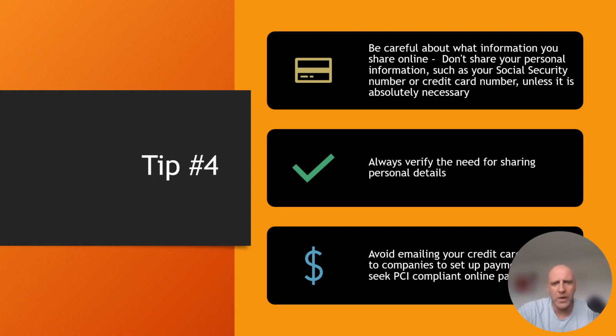I would say always verify the need for sharing your personal details. So, again, going back to things like emails asking to share your personal details, verify with the sender that those details are needed, whether by calling their customer service, or going onto your account on their website and verifying that you need to change those details on the site itself instead of sharing via any other means.